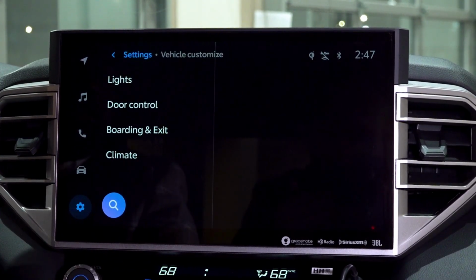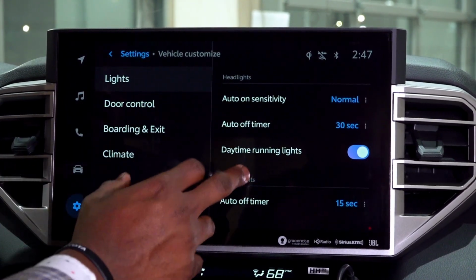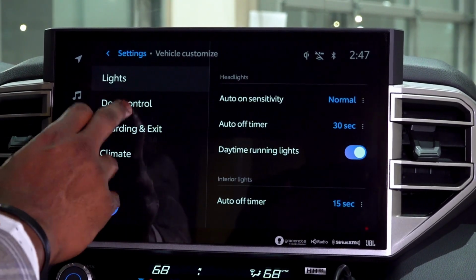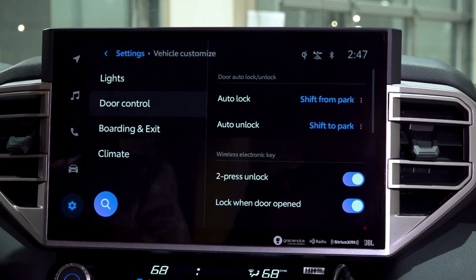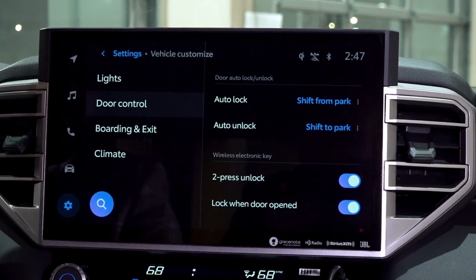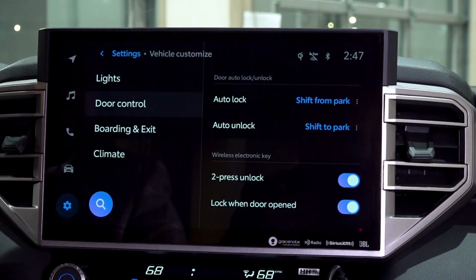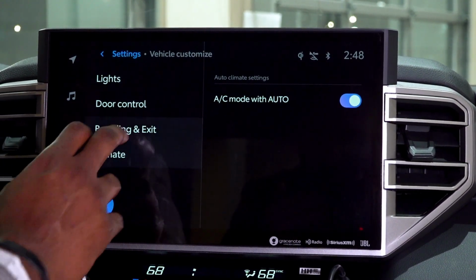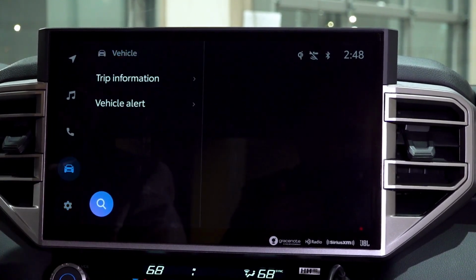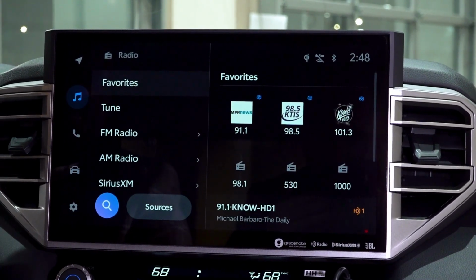But I'm going to go into Vehicle Customize because we can now decide a little bit more how long we want the lights to stay on after we've gotten out of the vehicle. When we unlock the vehicle, what happens? Do we just push once and it unlocks all doors at once? And every time I shift to park and from park, it locks and unlocks. All these we can go in and customize on here, but like I said, it's a very, very responsive screen. It reacts very, very quickly to the information that you want.